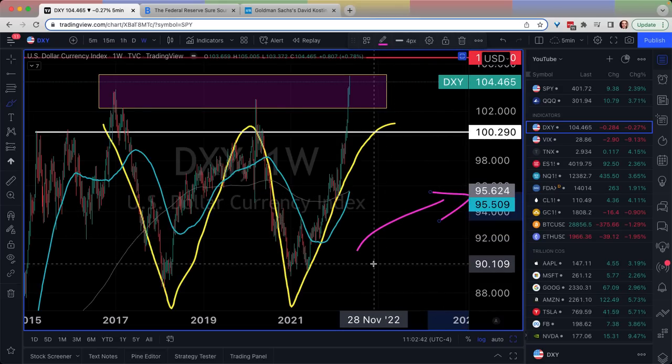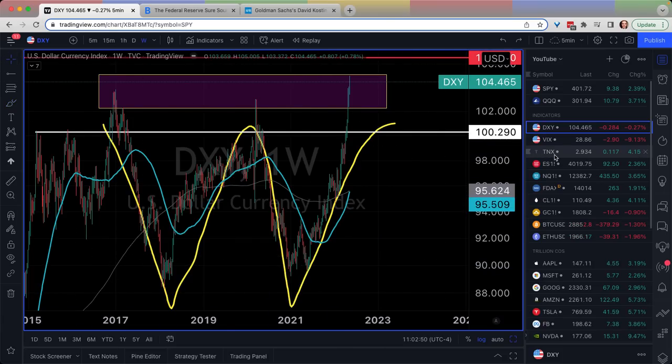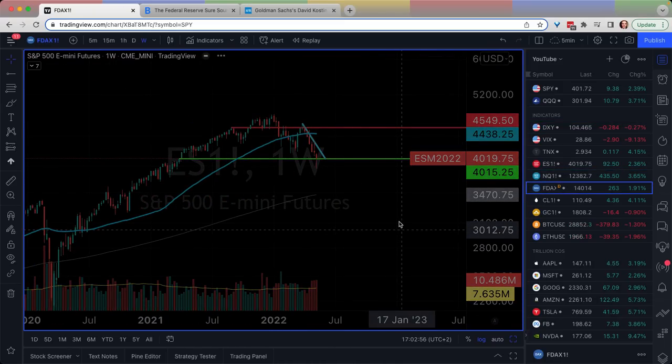Off by 12 cents. So we now have the three things I don't want to see for us to be getting higher levels in the equity levels or the stock market. Pretty much all looking for golden crosses here. Oh, no.